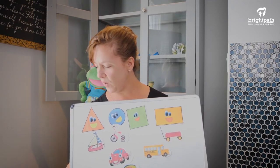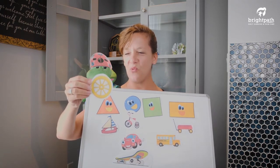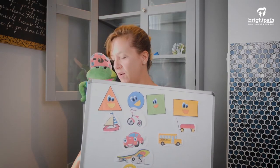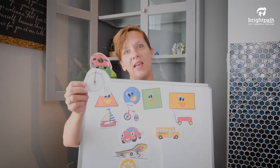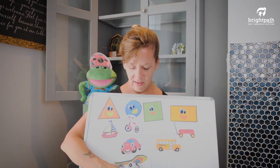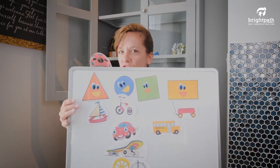Okay, we got a couple more here. You guessed it right away. That is definitely a circle. And here is a very special bike. Look at that. It's got 2 wheels, but it's got 1 great big one and 1 little one. And they are round, aren't they? They are circles. That's right. Oh my goodness. We are learning that things on the go have lots of circle shapes to them.